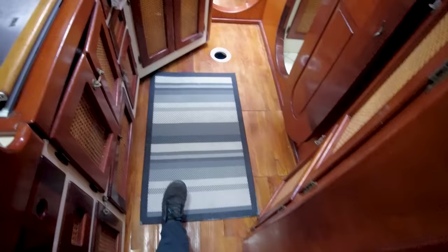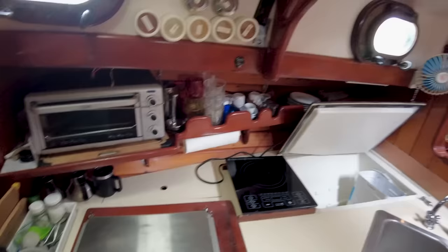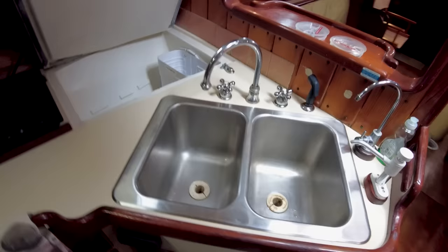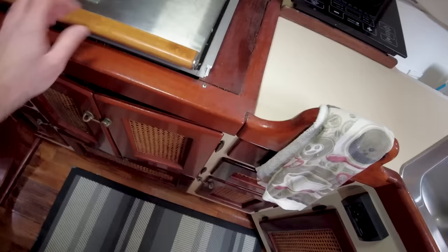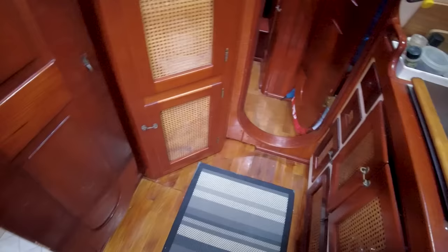Continuing aft to the galley. So this is a forward galley, and I actually like that design. I like having the galley be kind of a separate-ish area to the main living area. Lots of cold storage, big sink, stove, electric cooktop, and microwave oven. So everything you need, storage down below. So cooking on this boat's actually electric. Which I am a fan of. Got a pantry back here.